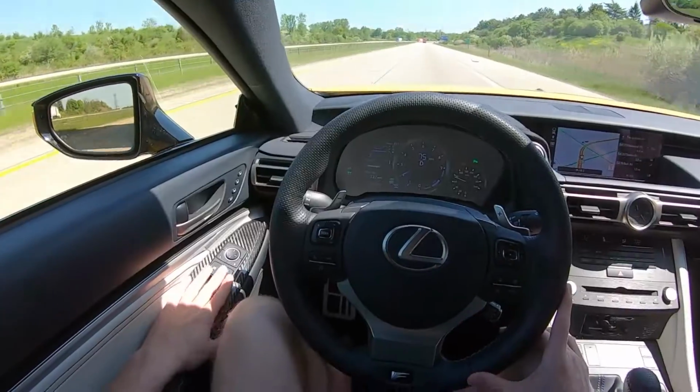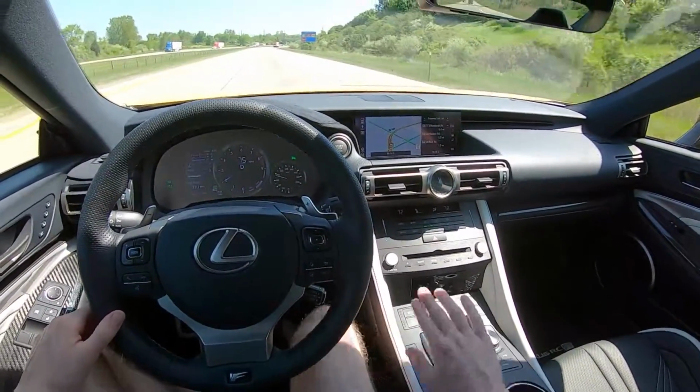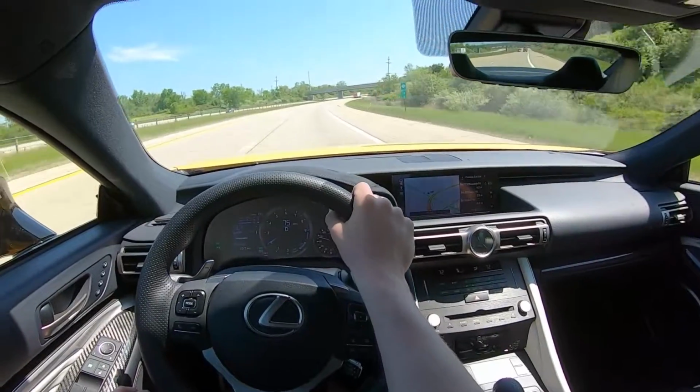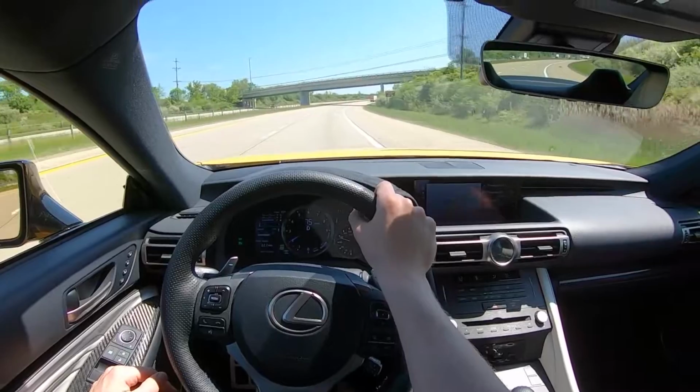The seats are just so comfortable. The interior materials are so supreme. Love this leather, everything you touch. No gaudy chromes in here, so that's nice to see. Nothing reflecting up in your eyes. Very comfortable, long mile cruiser car.